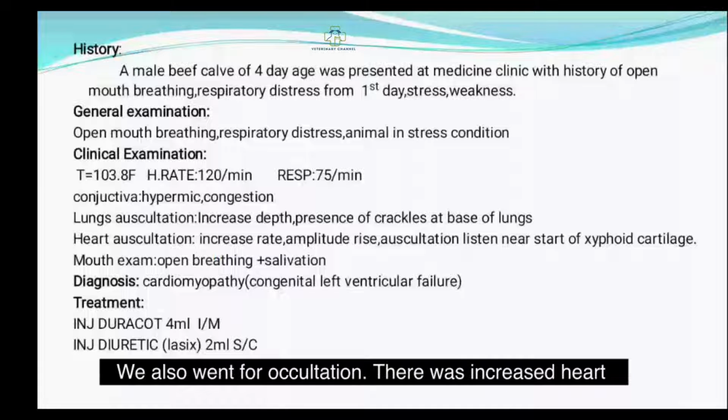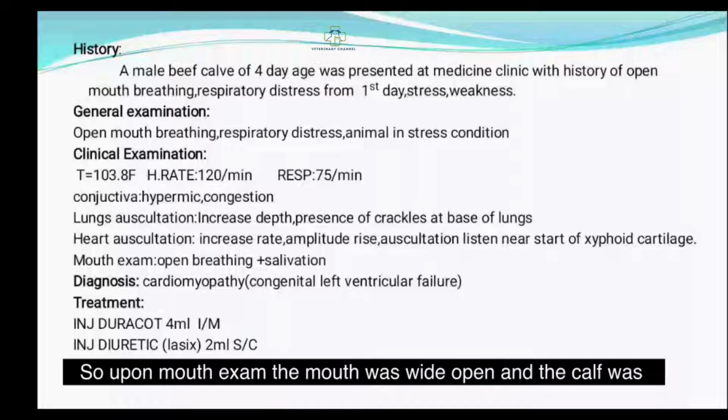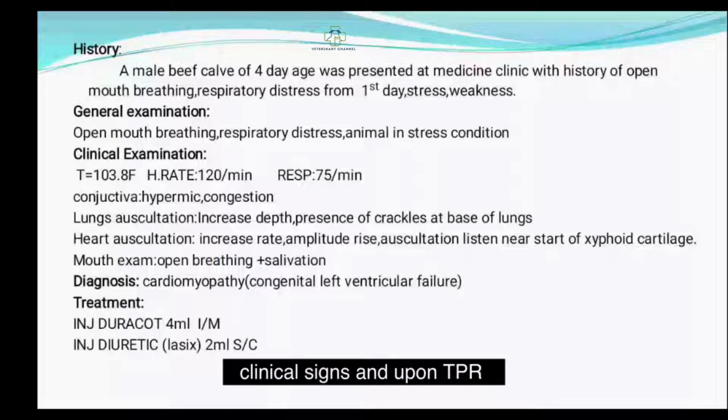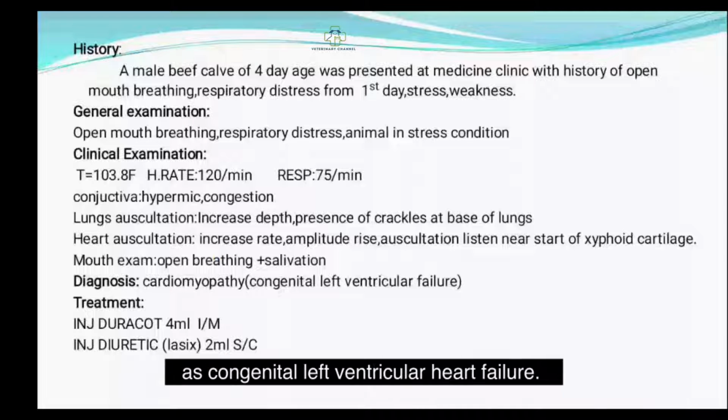We also went for heart auscultation. There was increased heart amplitude. Auscultation was done near the xiphoid cartilage. Upon mouth exam, the mouth was wide open and the calf was open mouth breathing, and there was salivation. So upon these clinical examinations and clinical signs, we diagnosed it as a case of cardiomyopathy, which is also known as congenital left ventricular heart failure.